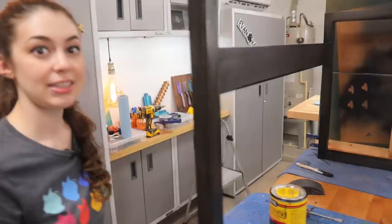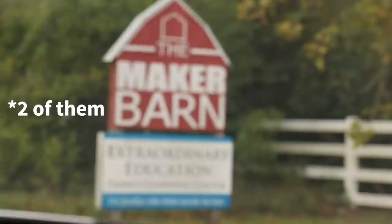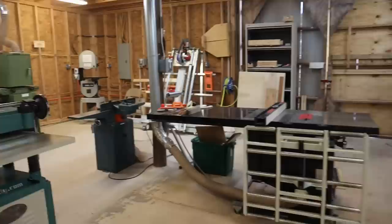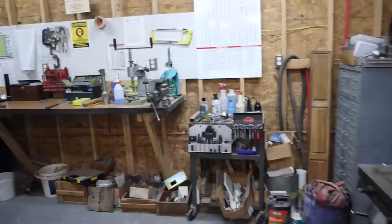Good morning. So while our stain continues to dry, we are actually taking our 3D printers to a local makerspace called Maker Barn. Yeah, and for those of you who don't know what makerspaces are, they're basically a collection of people that come together to share tools and resources in a central place because not everyone has a workshop or all the tools to make stuff. So places like this exist and they're really cool. Yeah, so we're glad to be giving them to a good home.